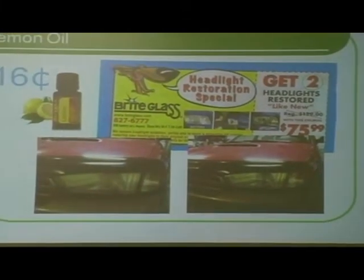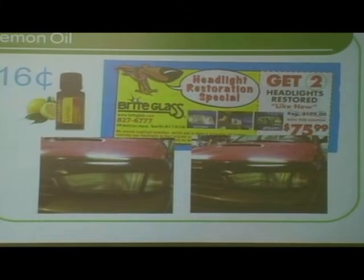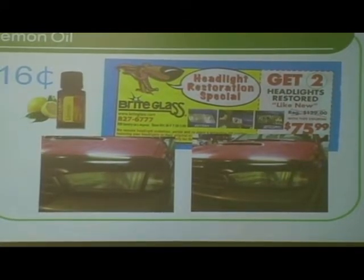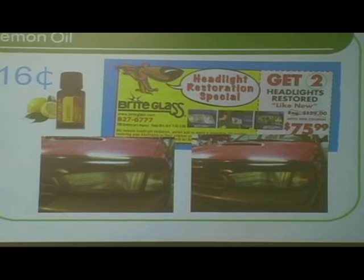You just drop the drops in there or on a cloth? On a cloth, yeah, I used a paper towel. So you don't add water or anything, just the drops? I used it full strength, yep. And look at that, amazing.